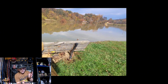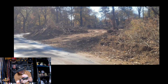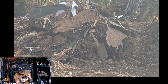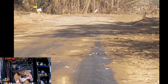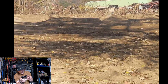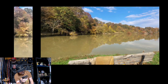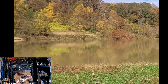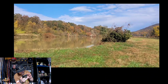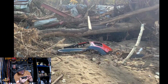And there is another pond right beside it pretty much, and that is a private pond, so I don't fish over there at all. And then there's some more debris. There's how it looks right there. You can just see all the timber and everything piled up. It don't even look like a pond anymore, barely. It's just so dang muddy. Here's a bunch more debris and everything that got swept in. Somebody's front bumper of their car.